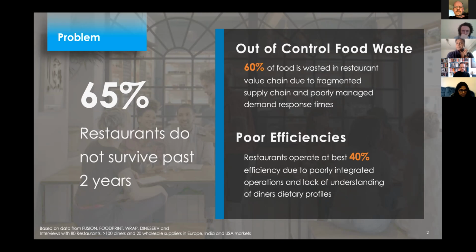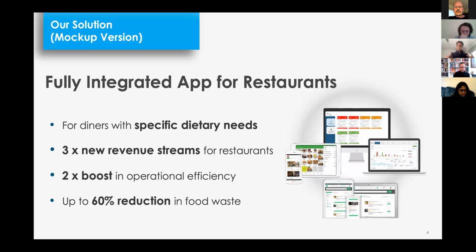And this is largely because they are poorly integrated. They do not understand the needs or the dietary preferences of modern diners. This is where we come in. We are developing a solution and integrating the entire value chain of restaurants. We are focusing on diners who have specific dietary needs. I'm vegetarian. So people like me are wasting about a month in a year just looking for the right restaurants to go out to. The problem for me is not as bad. If I had intolerances or allergies, I would spend a lot more time searching for the right restaurants because I would be so worried about consuming contaminated food.